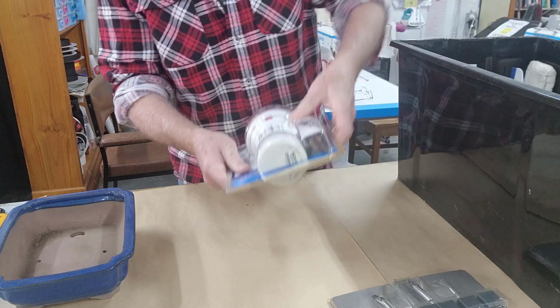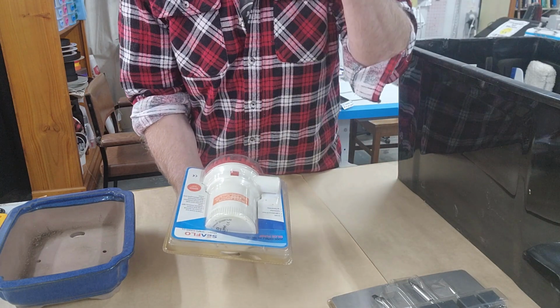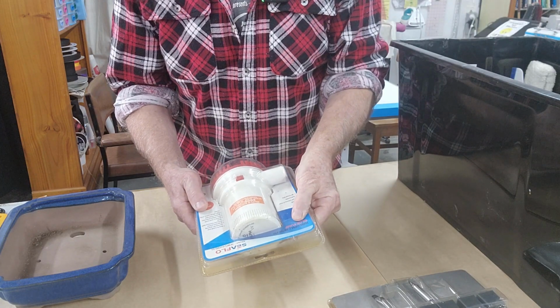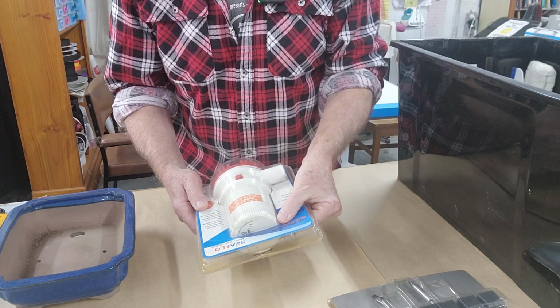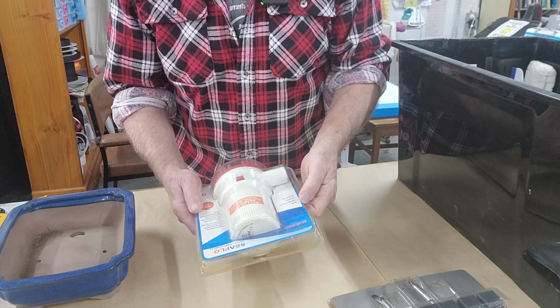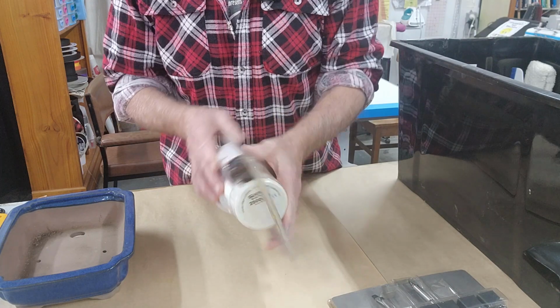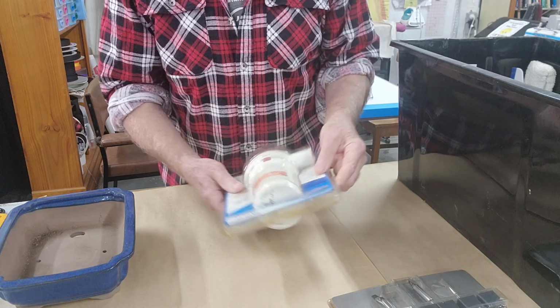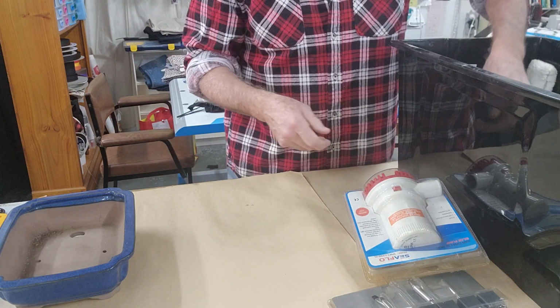What do we got here? This looks new and unused, and it's a bilge pump. 2,000 gallons per hour, I guess, or 7,000 litres per hour. I don't know what they're worth. It's clearly unused, so we'll get some sort of money for that. I'll do a bit of checking to see what they cost to buy.